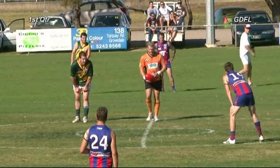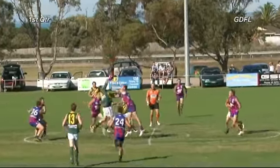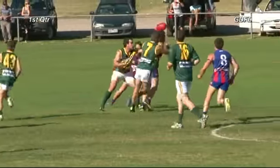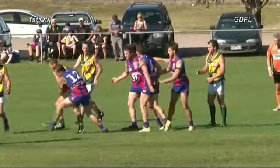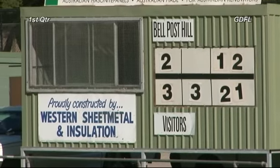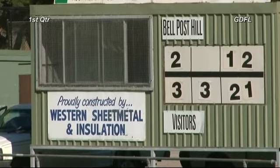So back in the middle. 27 and a half minutes gone. Must be reasonably close to quarter time here in their first match of the season, 2012. Ball comes to ground. Neither side with an advantage so far. There is the siren. It is quarter time in our GDFL match of the day. And at quarter time, Werribee Central 3-3, 21, lead the home side Bell Post Hill, 2 goals straight.